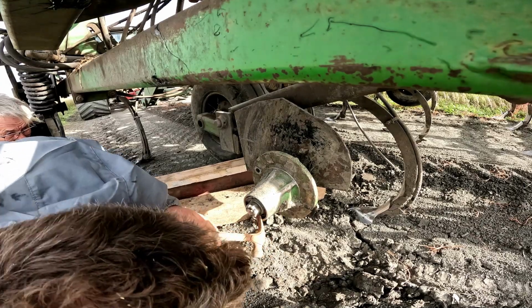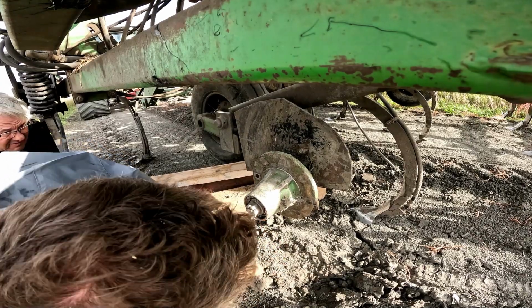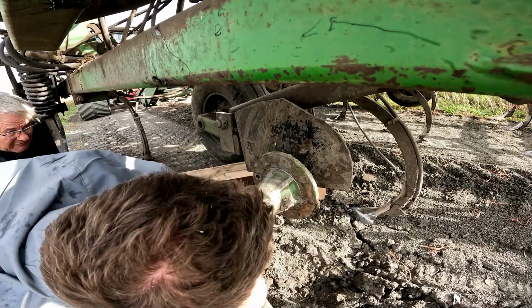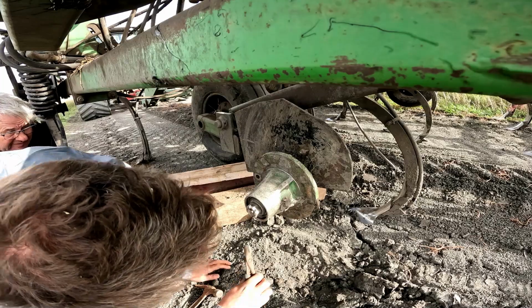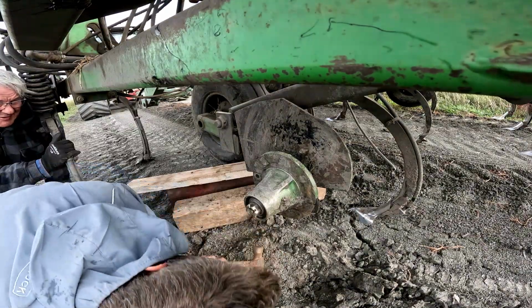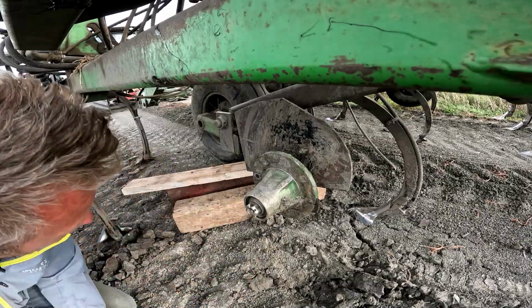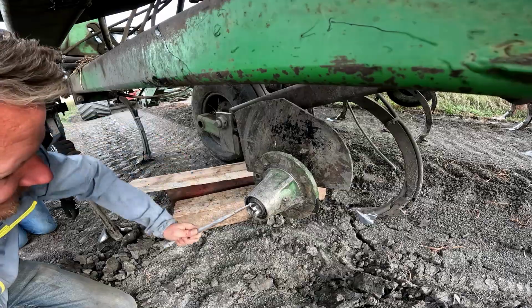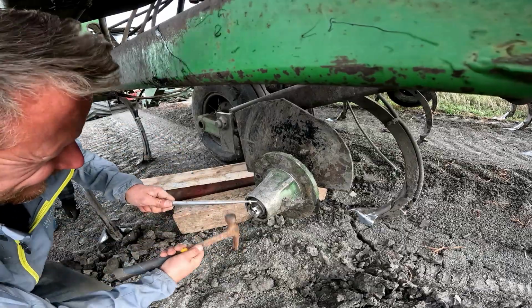Well, it's better than the axle broken, I guess. Just that it's sitting on the road, but it's a good road to be falling apart on. You know what I like doing? Watching people fix things. You like watching me work? Yeah. I should be an operating room nurse. Can handle things.